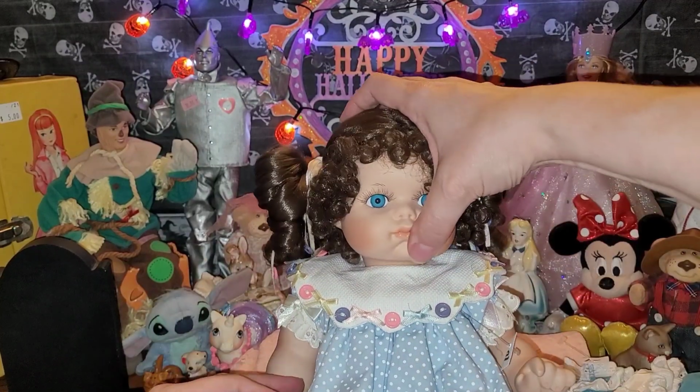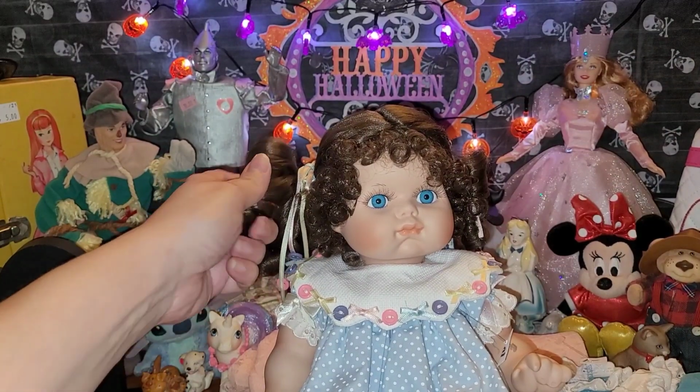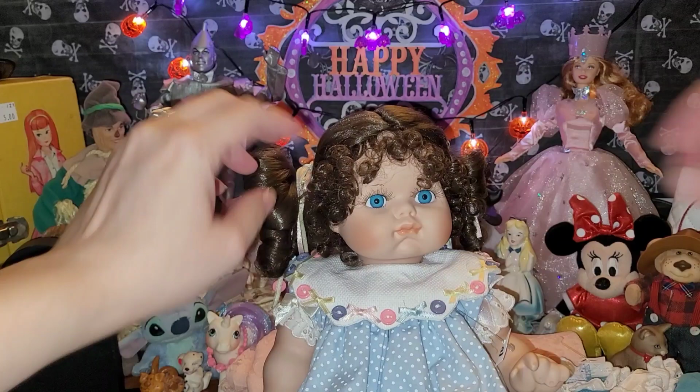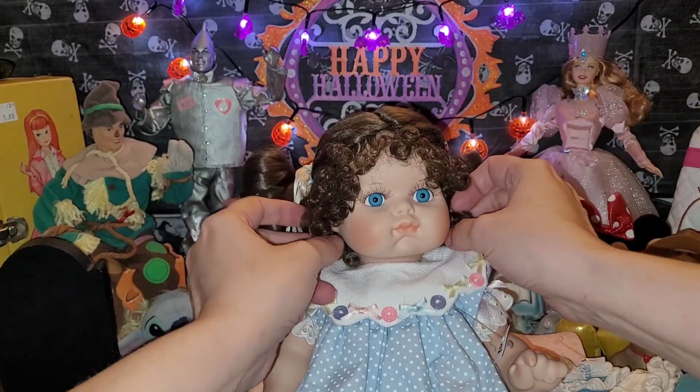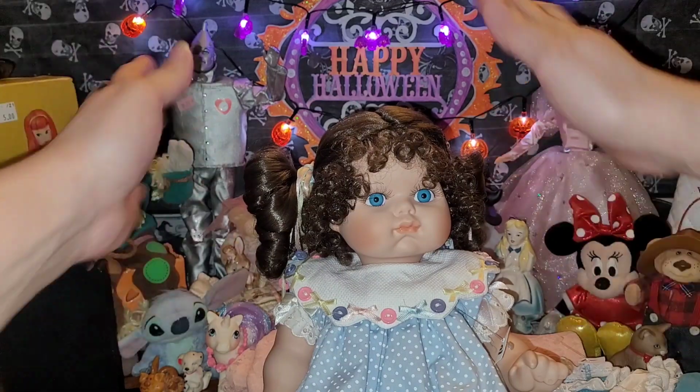Her porcelain is so soft. Like, it just really is. Her wig, this wig hair has got to be some of the softest wig hair I've ever felt, even in these curls, which can be really, really stiff in the curly parts. She's just beautiful. I can't get over her.